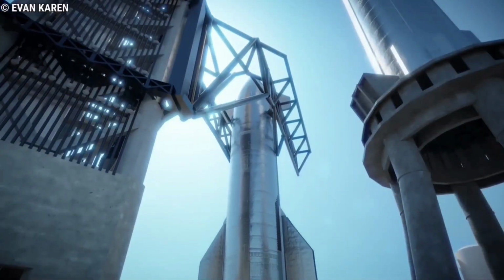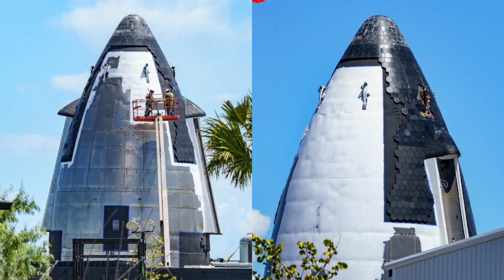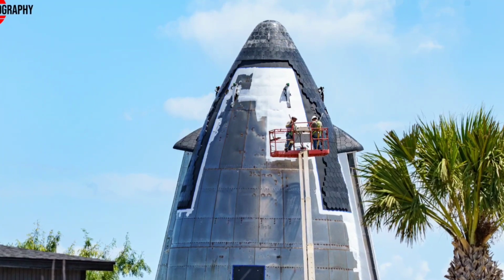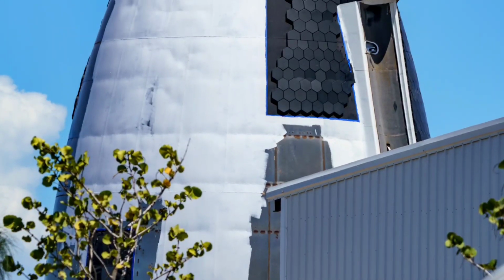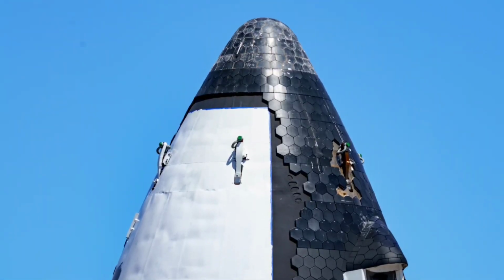SpaceX is busy building Starship and prototyping hardware, and most recently built a Starship nosecone that looks completely different from its previous prototypes. The photo appears to show a prototype situated inside a steel Starship ring with the sky visible, but nothing like that setup has been spotted at SpaceX's Boca Chica Starship factory or former Cocoa Beach production facilities.